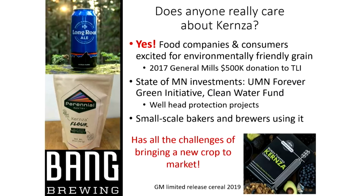Also, speaking to the interest in Kernza, the state of Minnesota has made quite a few investments in it over the past 5 years, primarily through the University of Minnesota Forever Green Initiative that's housed within their College of Agriculture and looking at improving water quality and minimizing soil erosion with perennial cover on the landscape. And then their Clean Water Fund has also been instrumental in getting Kernza into some wellhead protection acres in the state of Minnesota. And so, yes, there's a lot of excitement for it, but of course, it does have all the challenges of bringing a new crop to market.